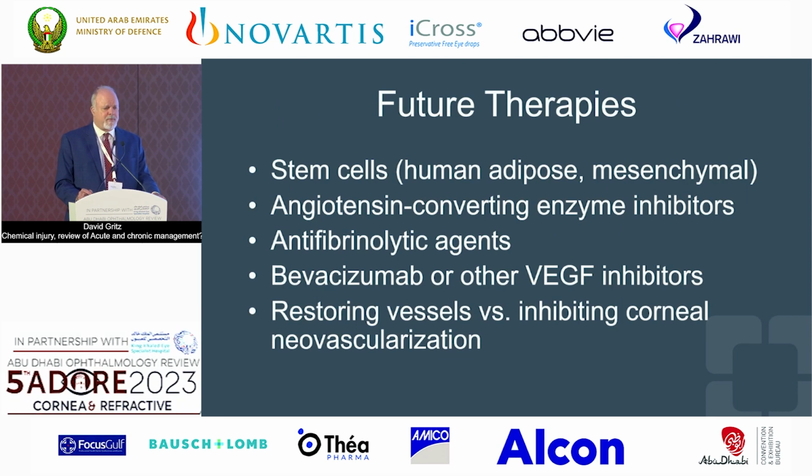Future therapies, people are talking about stem cells, either chemoadipose or mesenchymal cells. Angiotensin converting enzyme inhibitors have been shown to increase the conjunctival reestablishment of microvasculature. Antifibrinolytic agents may be helpful. Bevacizumab or VEGF inhibitors may be helpful for decreasing corneal neovascularization, but it's this kind of challenge of restoring vessels so the eye is not ischemic, but also inhibiting the corneal neovascularization.